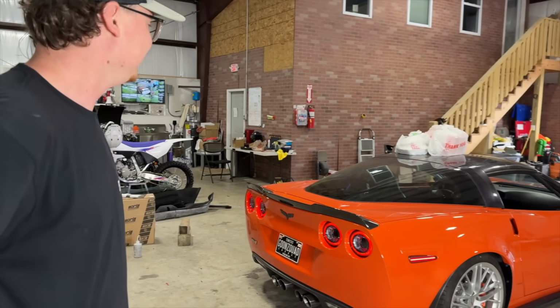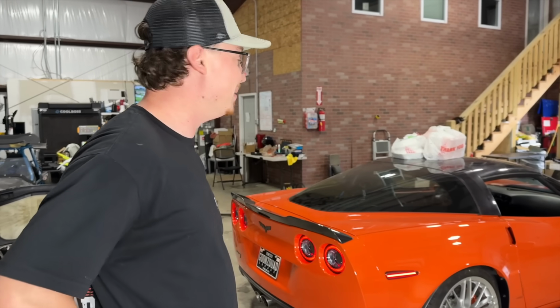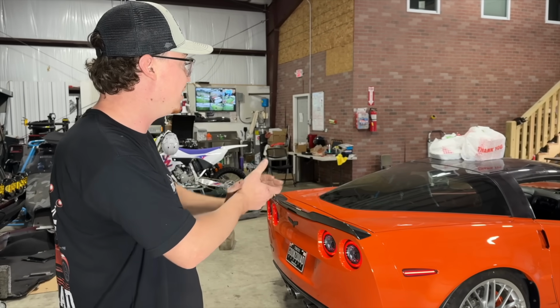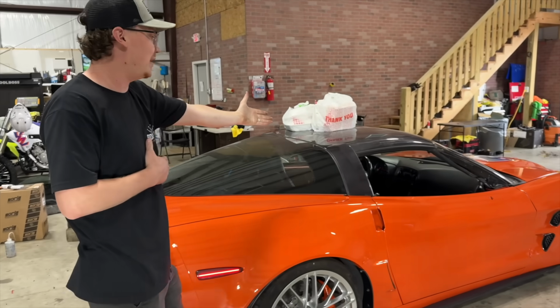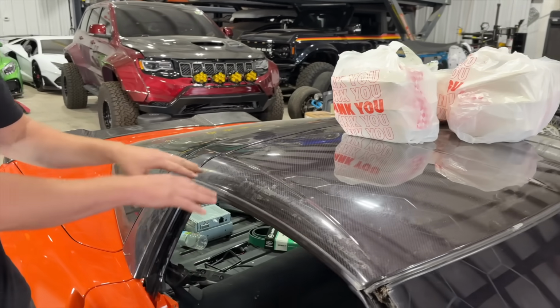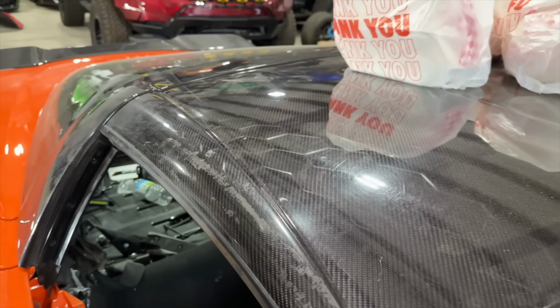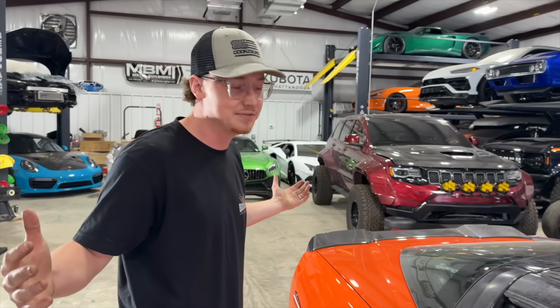Dude, honestly, man, the more and more we get this thing together, the more we throw stuff on here, the better it looks. I can't wait to throw the mirrors on, finish up the roof. I think we're going to go ahead and re-clear this roof. That way it just looks brand new, because buffing this will probably take way too much time. We're just going to re-clear it, so we can throw it on and finish up the interior and the whole car.